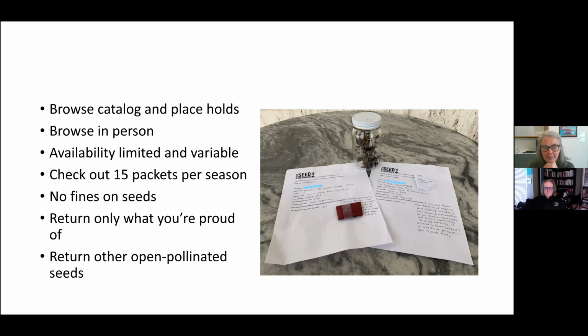You can browse the catalog and place holds online, or you can come in person. About five of our seed locations are currently open for express service. Availability, like I said, we're not a catalog. So we're going to have different stuff every day, but you may need to be kind of flexible about what you want.